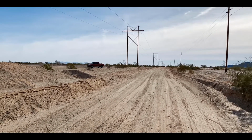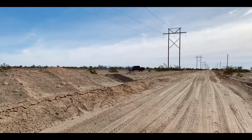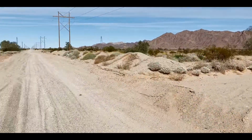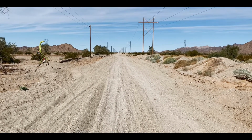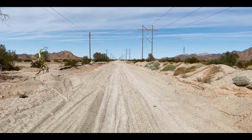Interstate 8 will be down that way. I turned my truck back around and parked in that free camping area that I just showed you. That's just inside of BLM land. From this point north, I went about a mile up that road. It's very soft gravel, sand. There's no way I'd take a fifth wheel or travel trailer up there.